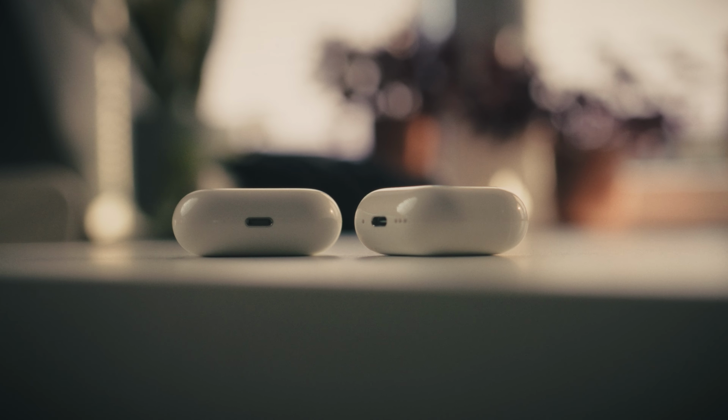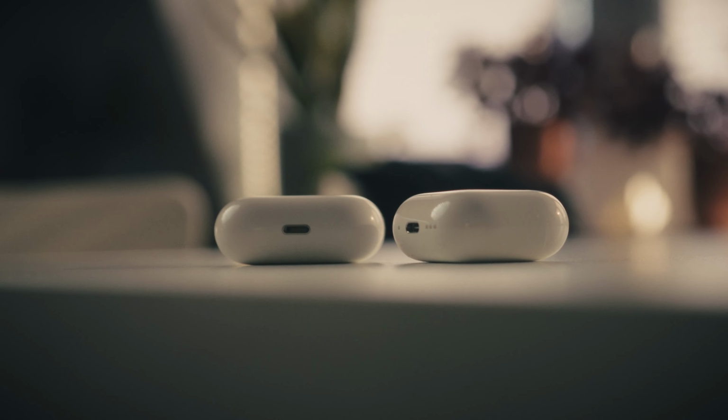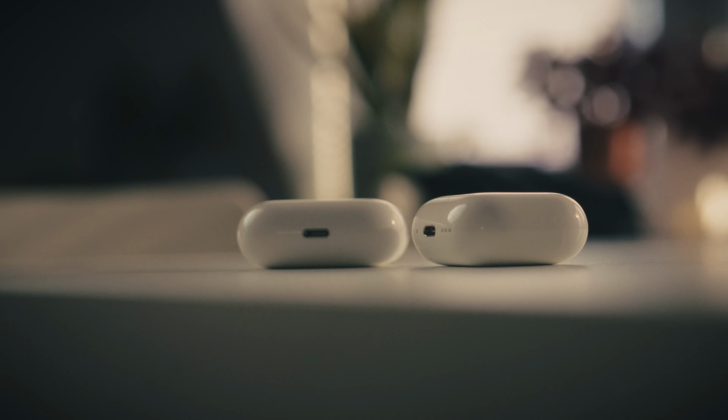Okay, so what has actually changed when comparing them with the AirPods 3? Quite a lot. The case has become smaller. It now also has a USB-C, can be charged wirelessly, but it lost its magnets, so it won't stick to vertical charging surfaces. The LED is now built into the case, and we have a small speaker on the bottom, so that you can actually find them in your room if you lost them.